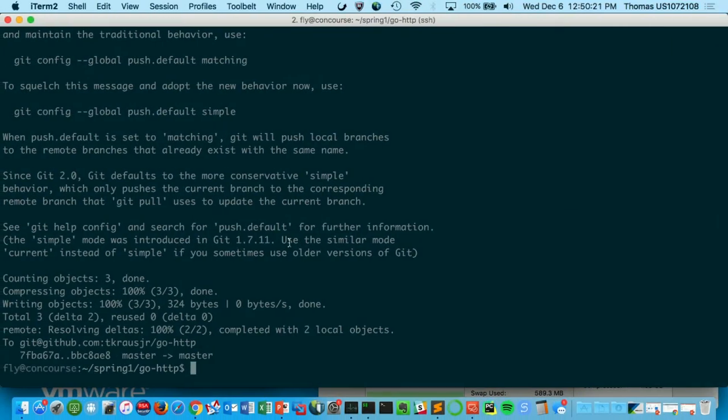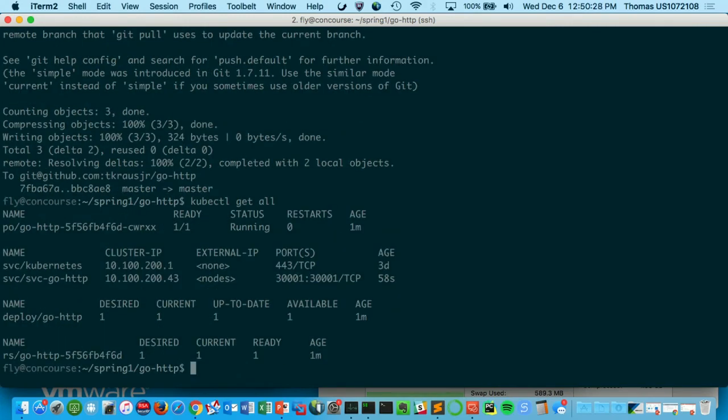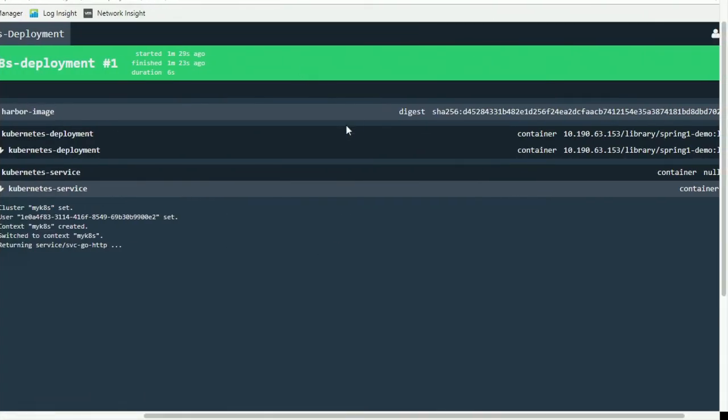So I can come back here now to my Kubernetes cluster, and if I do a kubectl get all, I should now see, instead of just the API endpoint, this service and this Go HTTP app that's been published. And let's go ahead and get nodes, just so we can get an IP address. Because we only had limited time, we didn't really want to go into the whole thing of ingress controllers and NSX-T integration. So this is just using a simple NodePort service to expose the application. But we can see this is our worker node from our cluster, and it's listening on port 3001.